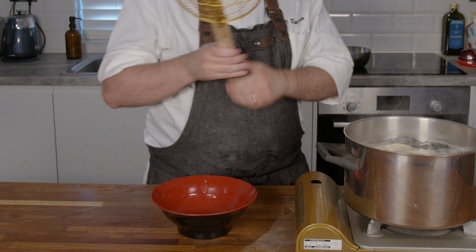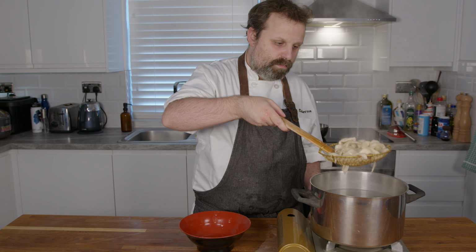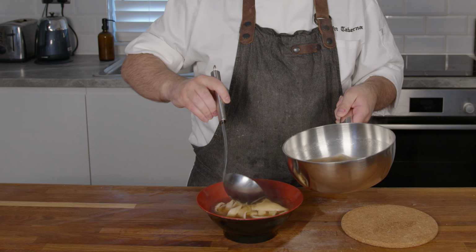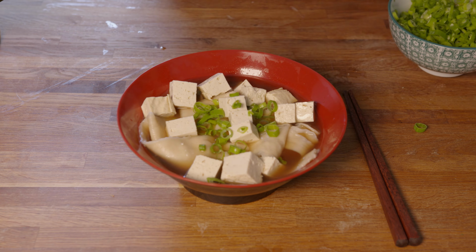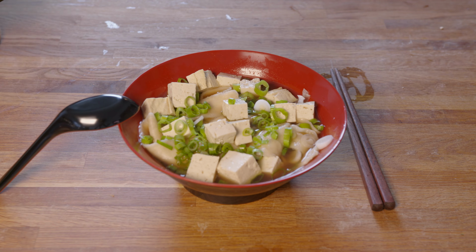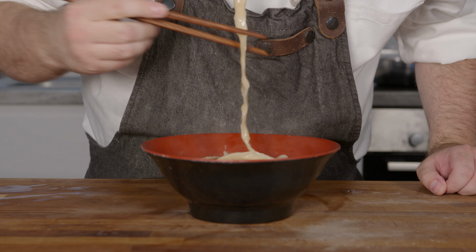It will take around a minute for these to be ready, so use this time to get out a bowl. Fish your noodles out of the boiling water and place them in your bowl. Then ladle over some of your warm broth. You can add tofu for protein and spring onions for garnish, like we did here. This is entirely optional. Now it's time to tuck into ramen's great granddaddy.